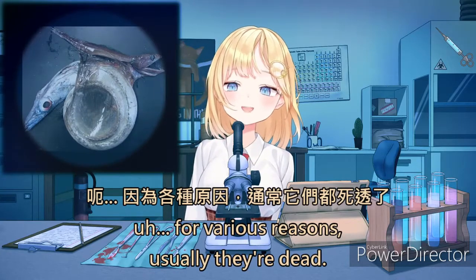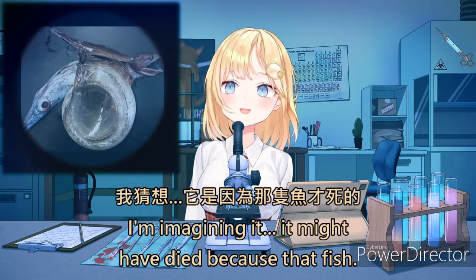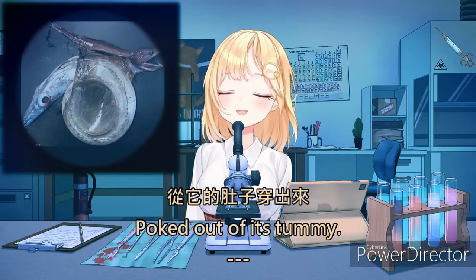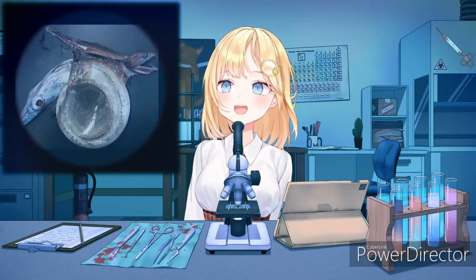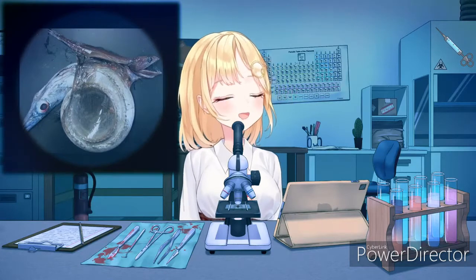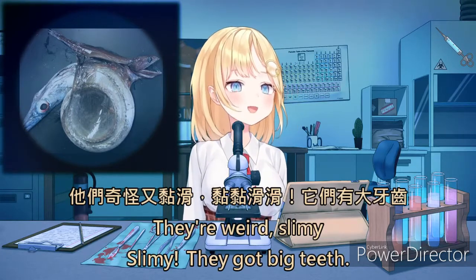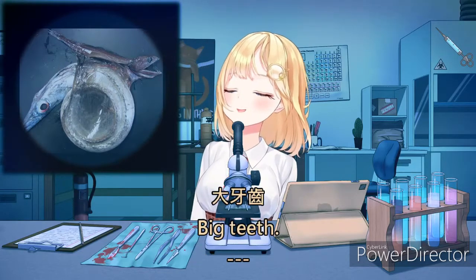Usually they're dead. I think this one looks kind of dead to me. I imagine it might have died because that fish poked out of its tummy. I don't think it's supposed to stick out like that in the back. Anyways, these are very interesting fish. Like I said, found about a mile deep in the ocean. They're weird, slimy. They got big teeth.